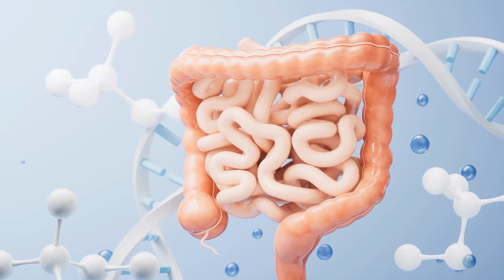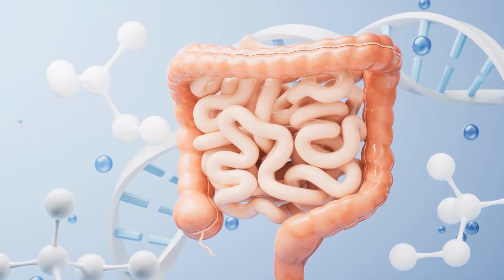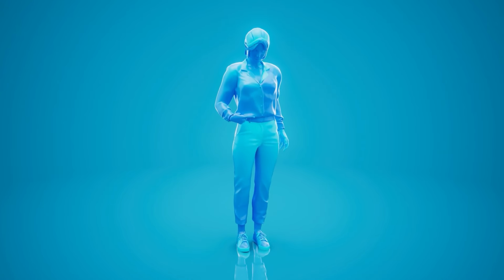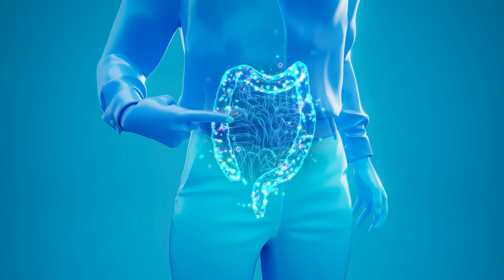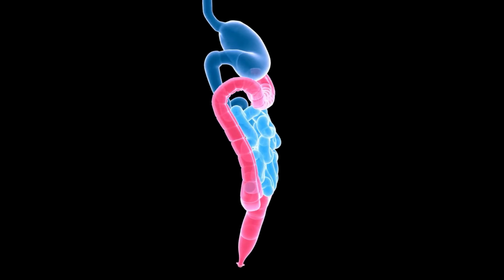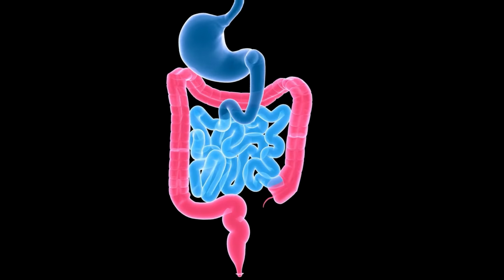Second, heal your gut. Eliminate gluten for at least 3 months if you have Hashimoto's. The molecular mimicry is real. Many people become antibody negative after removing gluten. Third, address leaky gut. Bone broth, L-glutamine, and zinc support gut barrier repair. Reduce inflammatory foods and medications that damage your gut lining.